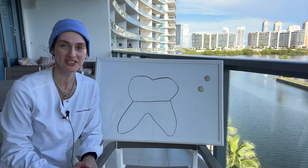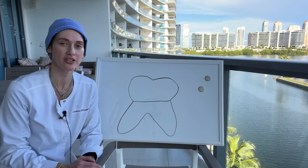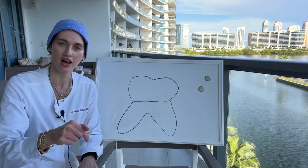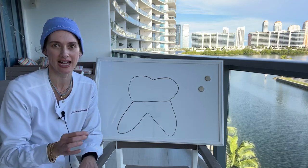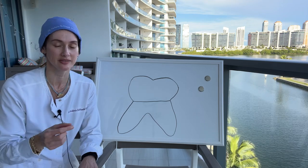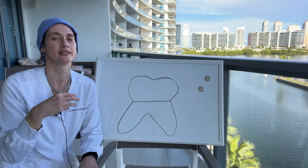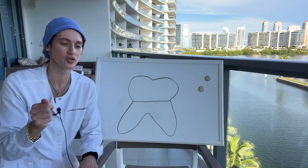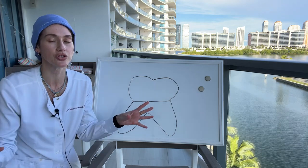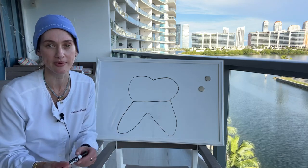Hello everybody, I'm Dr. Valeria Soltanik, and today I want to answer a question that a lot of people have: why does that little dot, that started as a tiny simple cavity that the patient maybe sees in the mirror, or when the dentist tells you, "Oh, you have a small cavity," become huge in a short time? Why? So, very simple.